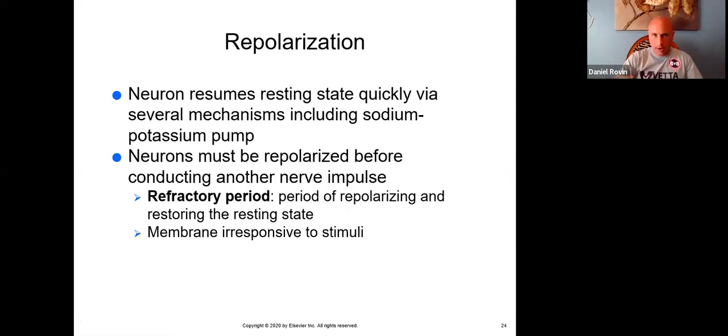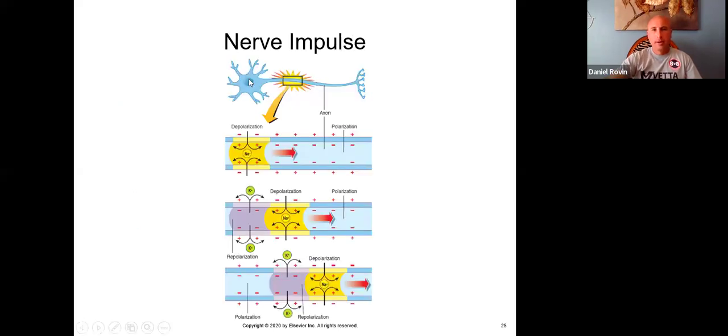So repolarizing again, the neuron's trying to get back to that resting state. It's repolarizing because it had depolarized briefly. And again, the refractory period is that short time where you just can't use the neuron until it's fully restated back to the polarized position. All right, so here's what I'm talking about. Here is the motor neuron. Here are the dendrites. There's the nucleus. There's the cell body. Here is the axon and its terminal end bulbs.